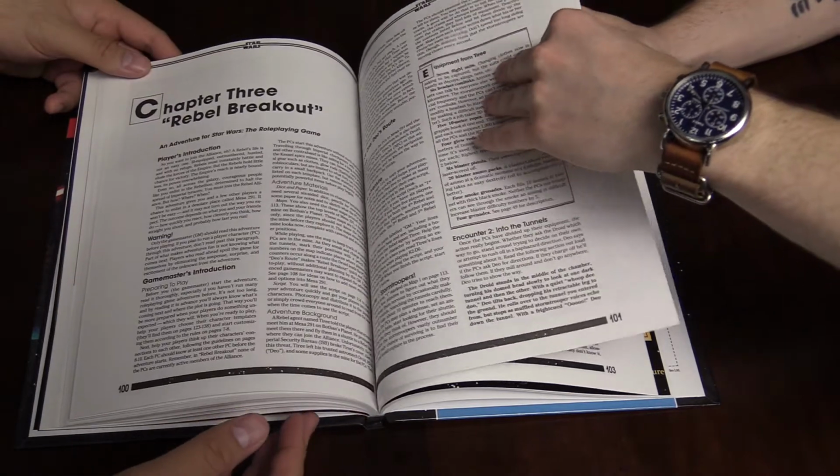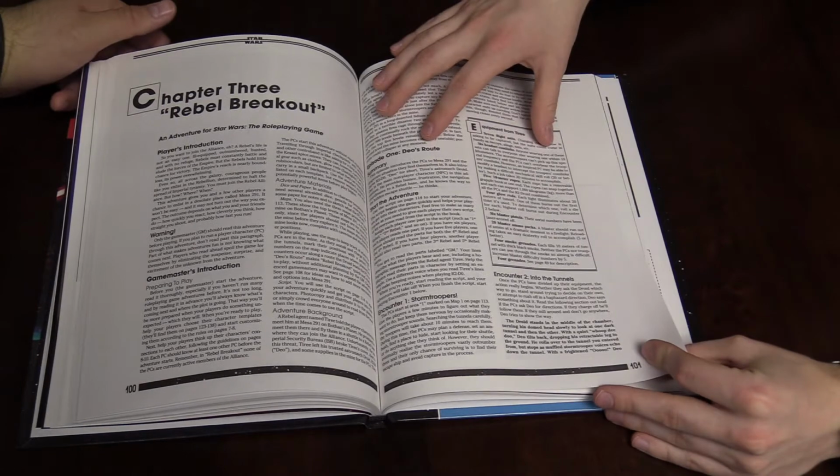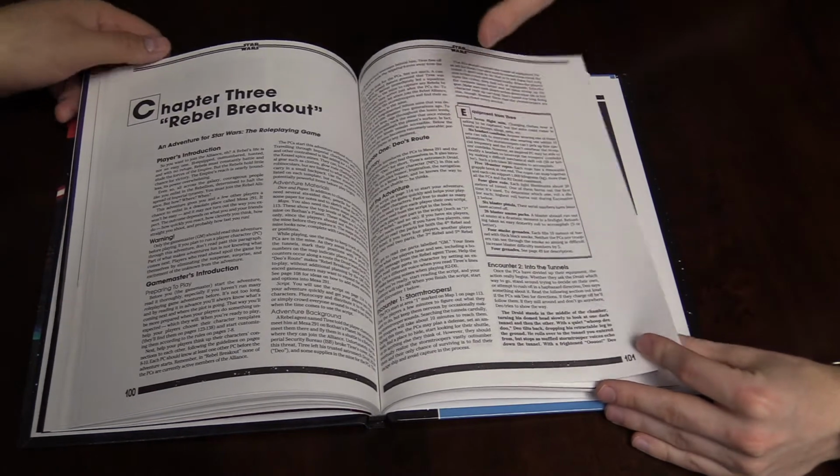Setting and all that. Rebel Breakout, this is the adventure. So you have kind of a starter one, just like in D&D. There's a starter. Is there one in the book?